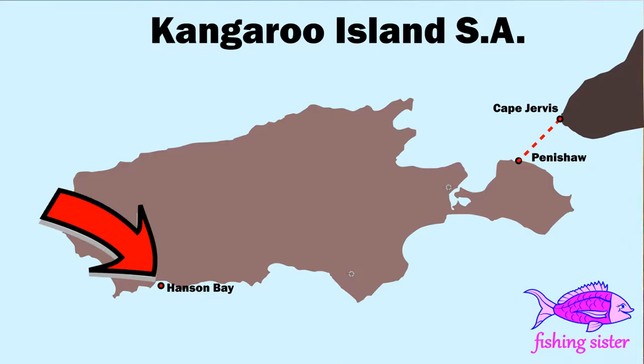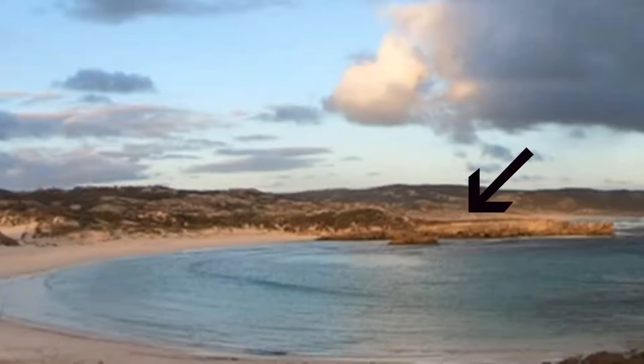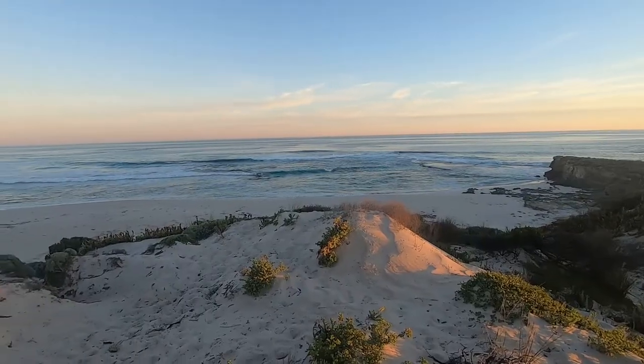Previously we've come here and we've fished off the small bay and also the southwest river that comes out there. But today we've walked all the way to the end of that bay, over the sand dunes, and we're fishing from the big beach behind.